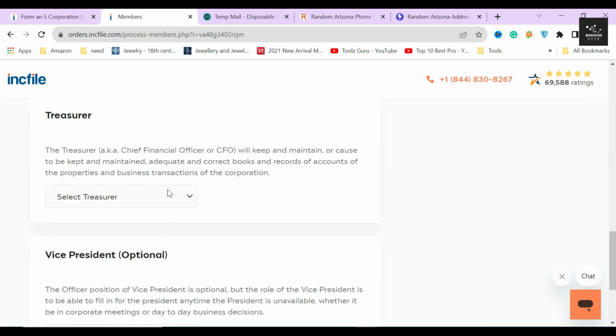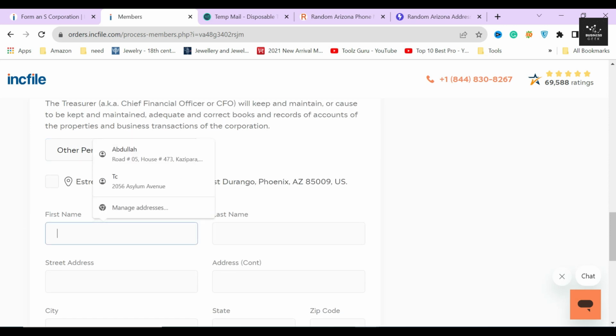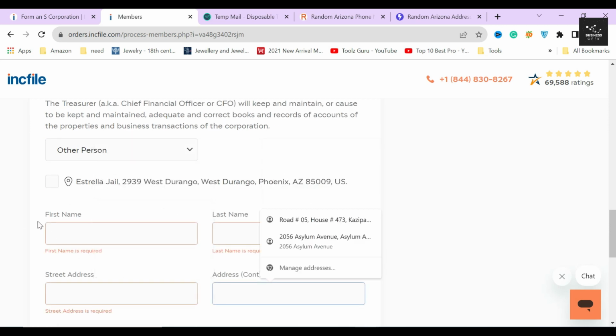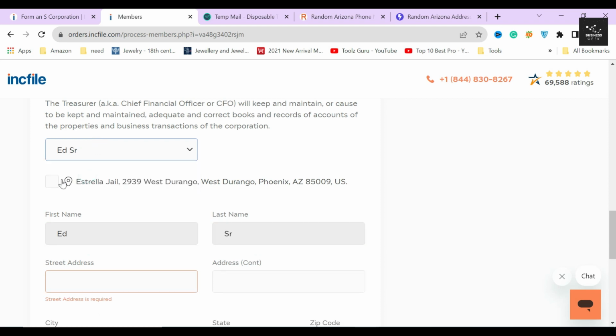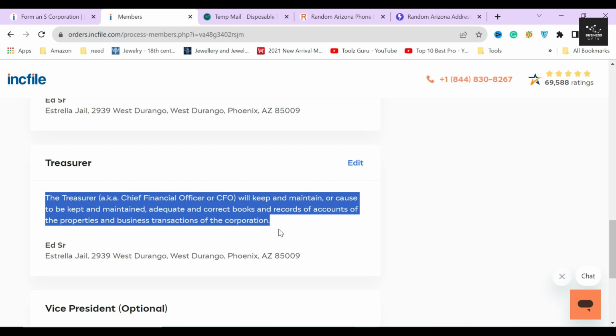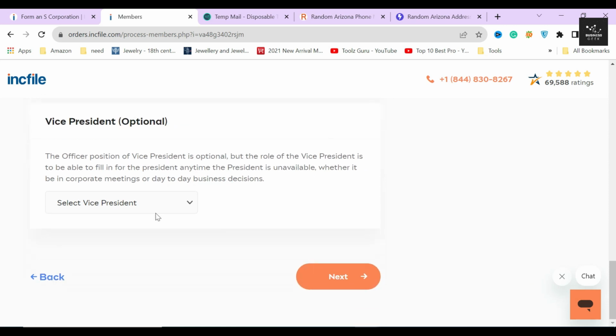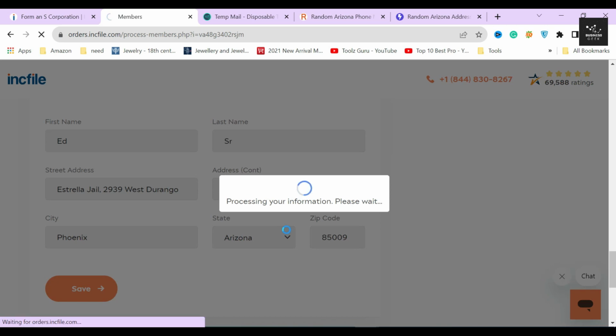Plus, filling out wrong information about your corporation's director or secretary might get your corporation fined and your company might also face legal charges. So, always move with caution in this case. If you are not sure what each of these roles means, then there's a short description of these roles above the selection menu. Below there is an optional designation to add a vice president. You can fill out the name and address of the vice president the same way you did previously for all the other roles. After filling out everything correctly, click on Next.